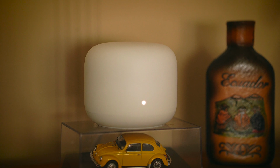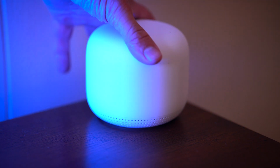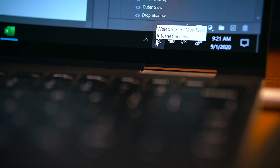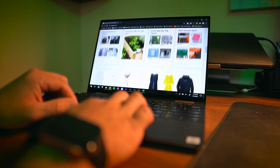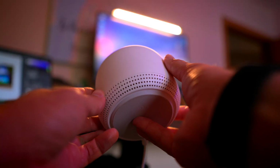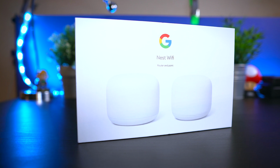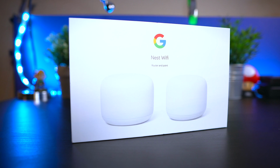I have the main router set up downstairs and the point upstairs in my room. No matter where I'm at in my house, I always have a rock solid connection now. And the cool thing is that you can keep adding to the system as needed. So let's say you need to add another point to get a stronger connection in another part of your house, you can just buy another one and add it on. It's pretty sweet. The points also act as Google assistants, and they have speakers built in so you can play music and such. So that's definitely another plus.